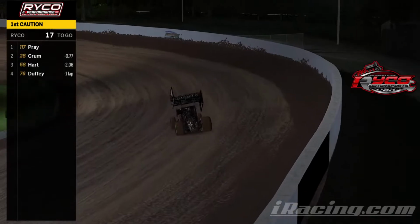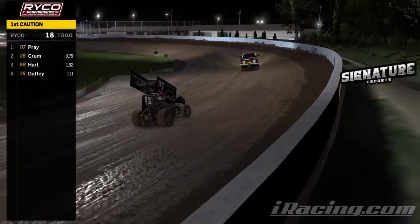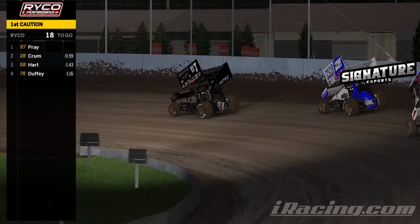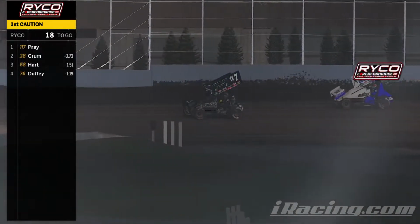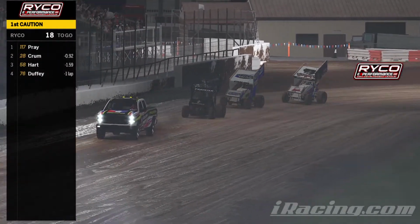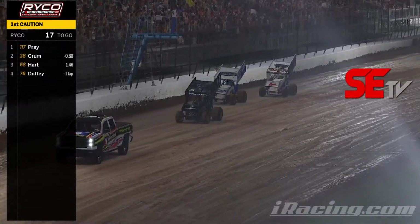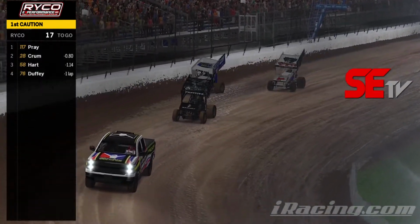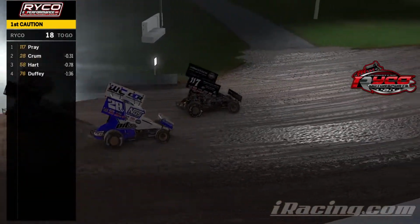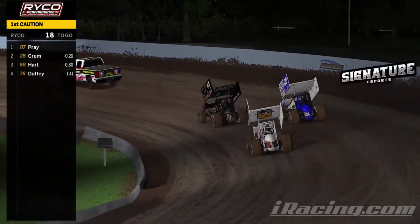Maybe they're catching up to the pace truck. That's what I was kind of wondering here. There he is. They were waiting on the pace truck. Pace truck was apparently waiting on them. Who knows? These things do happen. Oh, goodness. Man, oh man.